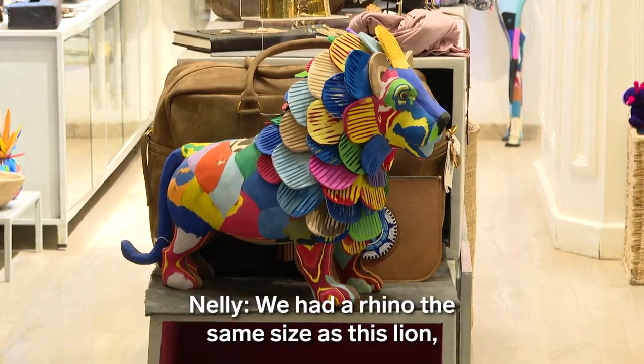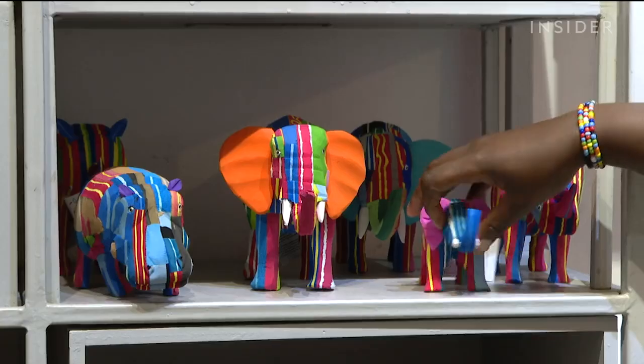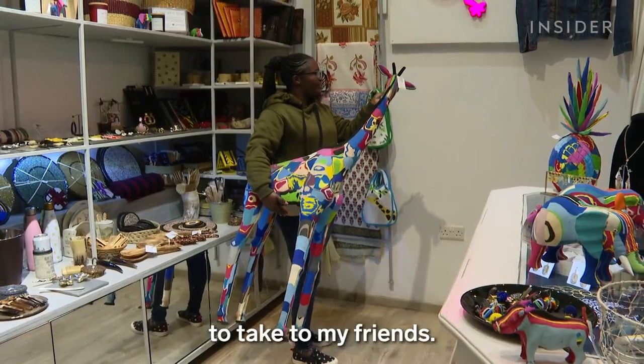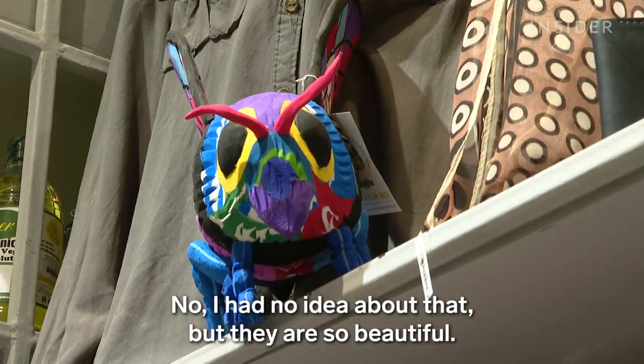We had a rhino the same size as this lion, and it was going for 43,200. I'm looking for antelopes and maybe zebras to take to my friends. Did you know it's from garbage? No, I had no idea about that, but they are so beautiful.